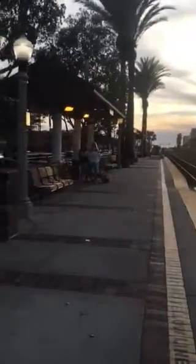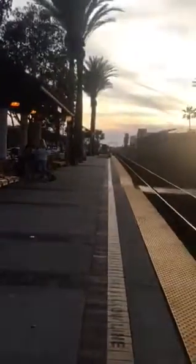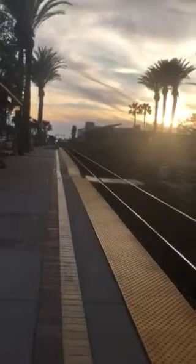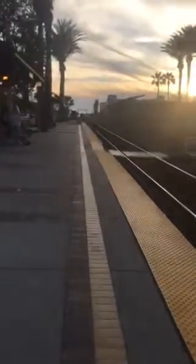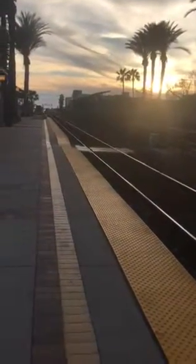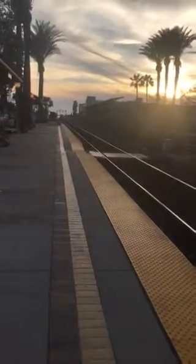Here comes Amtrak's Pacific Surfliner into the Fullerton Transportation Center, which is heading south to San Diego. And this train is a two-story train, as usual. For those of you that don't know about the Amtrak Pacific Surfliner, it runs between San Diego and San Luis Obispo.